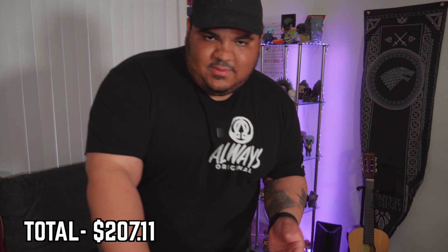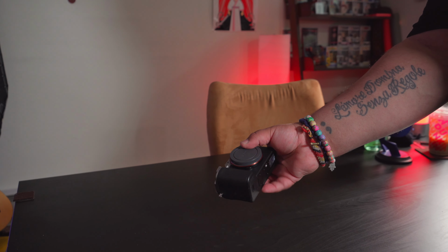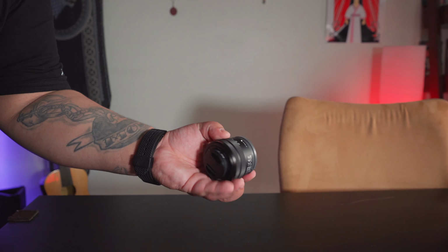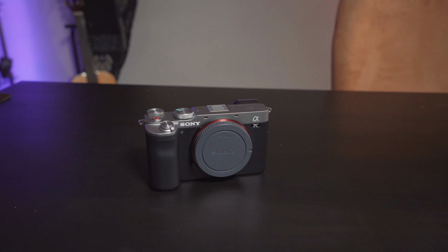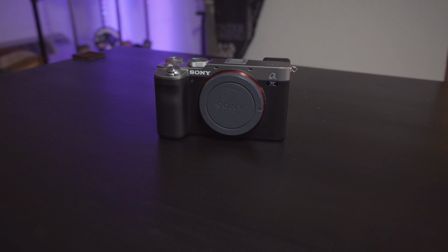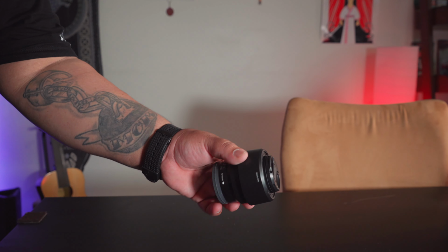So now let's open it up and talk about what's inside. All right, so first and most importantly, my main camera. This is the Sony a7C. I got this brand new at B&H with the kit lens that comes with it. So that's also this lens right here. And combined, it was $2,238, I believe. I'm going back and forth and checking, but like I said, I'll have the total on screen so we can see exactly how much it was, but somewhere around $2,300 for the Sony a7C with the 28-60 kit lens.